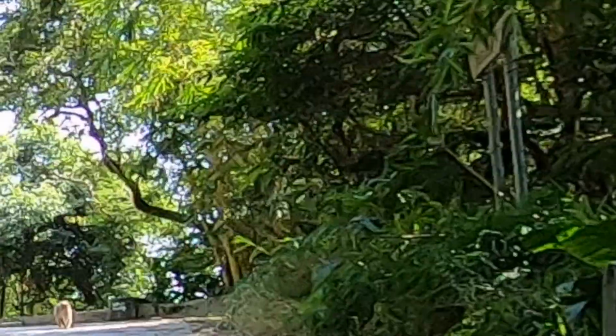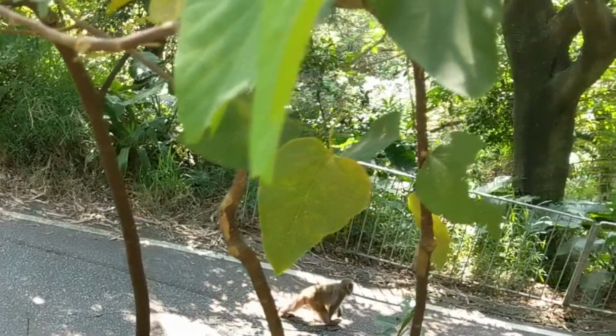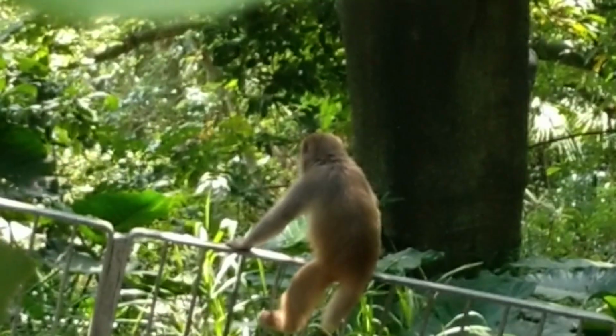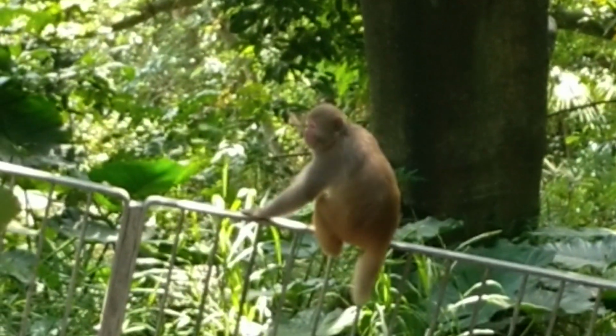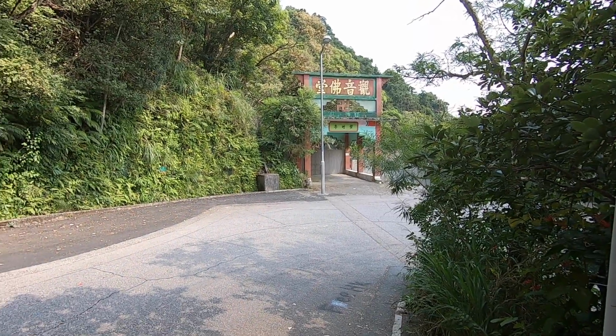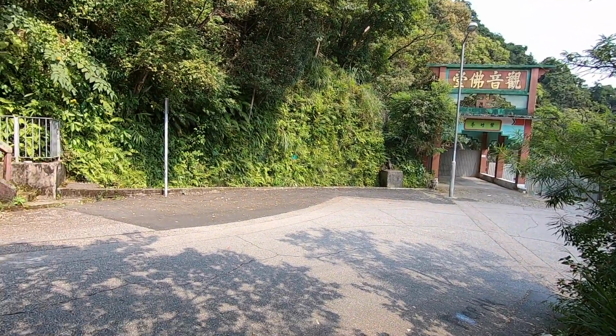Also, beware for the unexpected. These little guys. This guy scared me. So we watched him from afar, and he watched us.